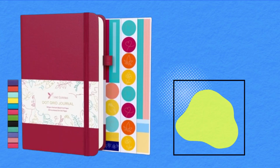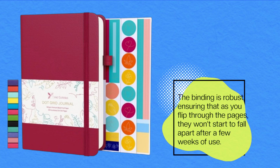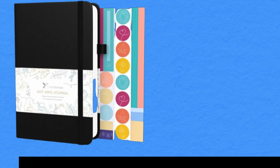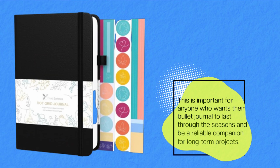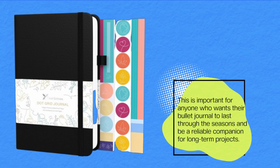The binding is robust, ensuring that as you flip through the pages, they won't start to fall apart after a few weeks of use. This is important for anyone who wants their bullet journal to last through the seasons and be a reliable companion for long-term projects.